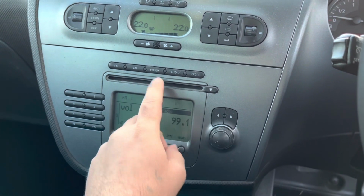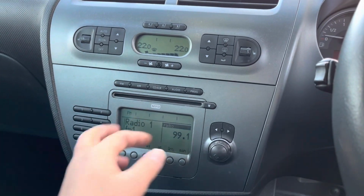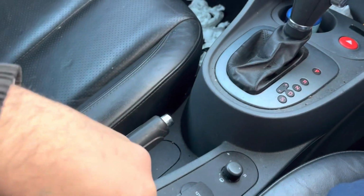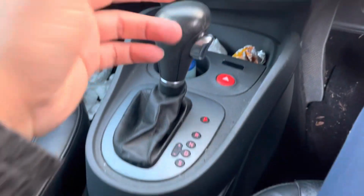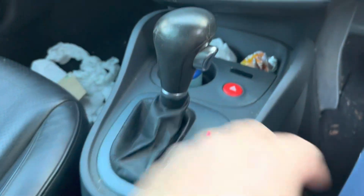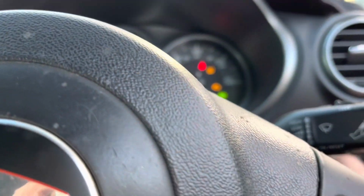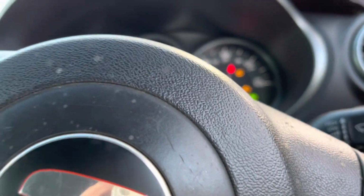Radio works. What else do we got? Audio. So we got an aux. DSG, obviously the most important part of this car is that DSG box. It is really filthy inside. Lights, put them on auto, but let's just see if they work. So we do have automatic lights. Let's just have a look at their work. Yep, they seem to work really well.